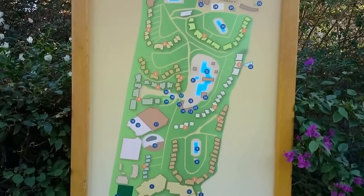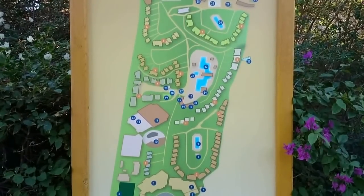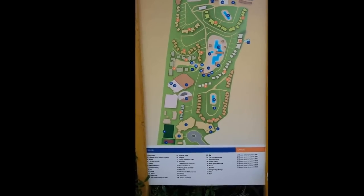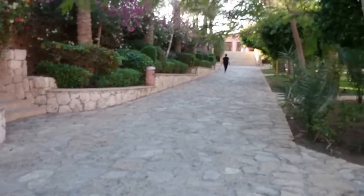On the right we can see a plan of the resort. Now at the top of the resort there you've seen some letters, 1000, 2000. These are the apartment numbers, and don't get the 1000 because there's a 40-step incline down into the pool and restaurant area.